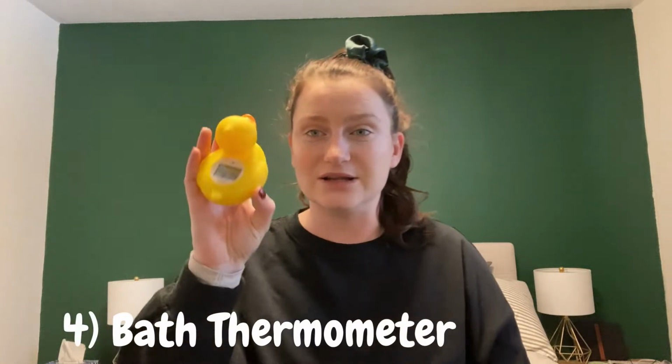This kind of goes with number two, but it's literally a bath thermometer. And yes, this is a rubber ducky bath thermometer. But I figure I can use it for baby once she gets here too. I put this in every bath to make sure that it's not too hot. It just helps ease the anxiety of whether or not your bath is going to be too hot.